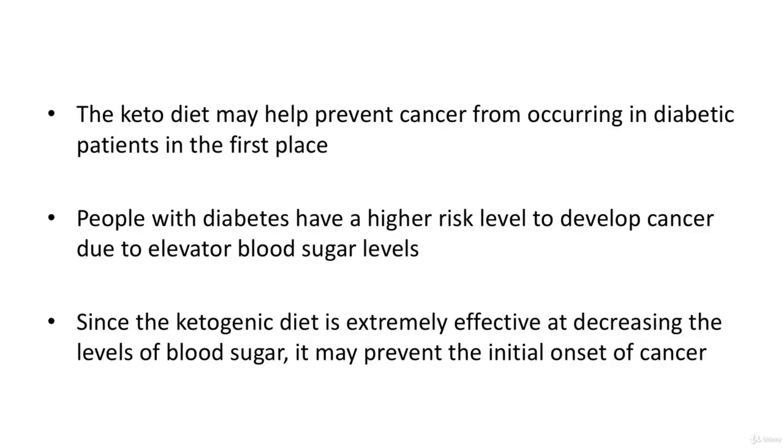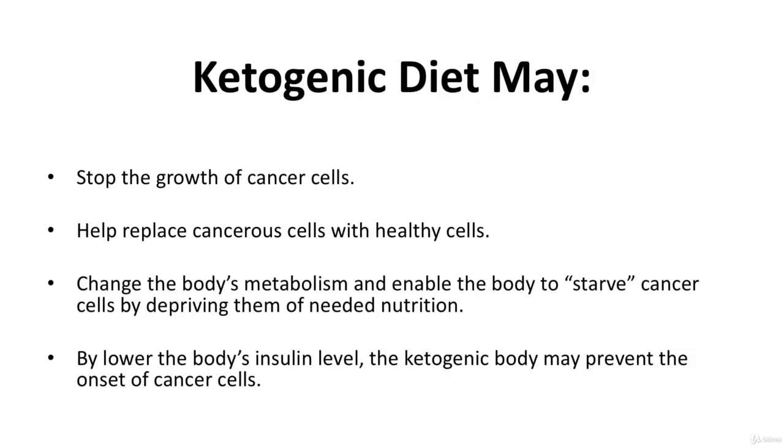The keto diet may help prevent cancer from occurring in diabetic patients in the first place. People with diabetes have a higher risk level to develop cancer due to elevated blood sugar levels. Since the ketogenic diet is extremely effective at decreasing the levels of blood sugar, it may prevent the initial onset of cancer. From what research has discovered so far, the ketogenic diet may stop the growth of cancer cells, help replace cancerous cells with healthy cells, change the body's metabolism, and enable the body to starve cancer cells by depriving them of needed nutrition. By lowering the body's insulin level, the ketogenic diet may prevent the onset of cancer cells.